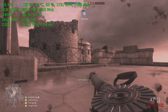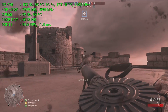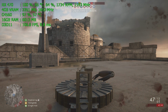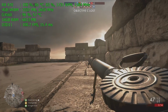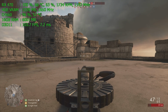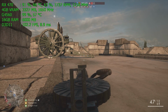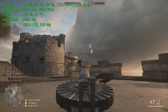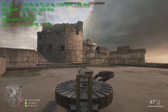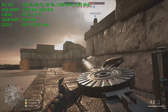Now, we are currently watching the Pentium G4560. If you look in the upper left-hand corner, you will see the real-time performance numbers from MSI Afterburner. Third line down, you'll see G4560 right there, and on the very top line, you'll see our RX 470 graphics card. Now, to be honest with you, I was very surprised by the performance. I did not expect a 2-core, 4-thread CPU with an RX 470 to do this well. We are playing Battlefield 1 today at 1080p Full HD resolution at high detail preset. And we're getting 100 frames a second out of it.